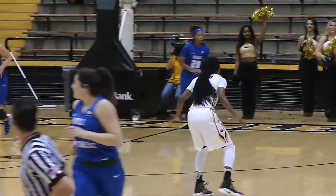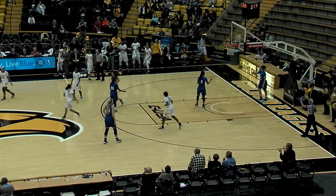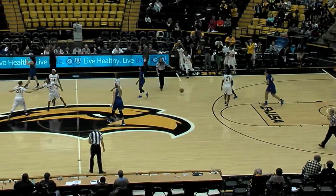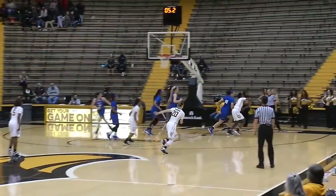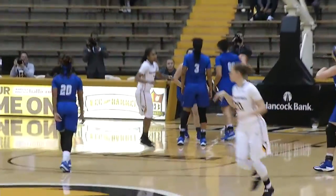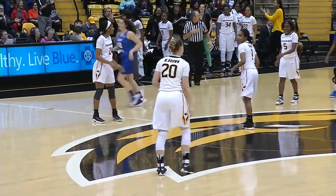She's got 21. Brown for a three, put it up and in. Molly Brown puts the exclamation point on this Southern Miss win tonight as they win it. It's a three with two on the shot clock, missed it. Long rebound, King gets it back. Goes to Brown for a three, put it up and in. Molly Brown puts the exclamation point on this Southern Miss win tonight.